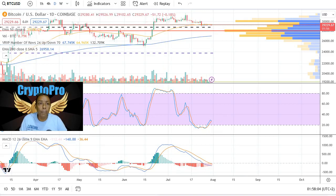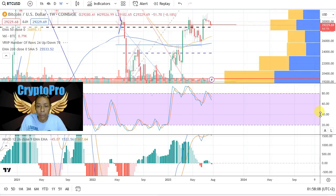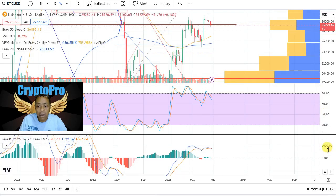Let's jump on a couple more, but let's look at the 1 week on Bitcoin, and then I'll run through a couple more. This is bad. You got a crossover here on the MACD. You already have a crossover on the stochastic. This is the 1 week chart. This is hanging out there, not looking so hot. We could be going back down towards the red dash line.